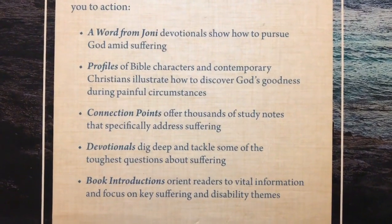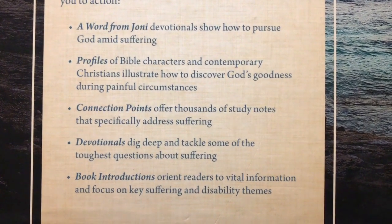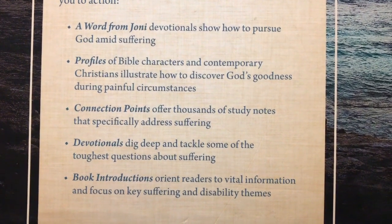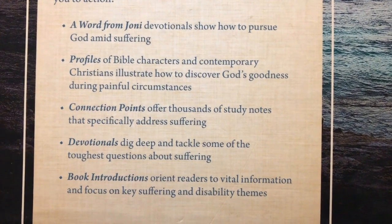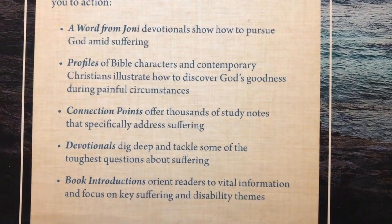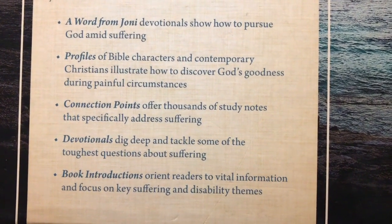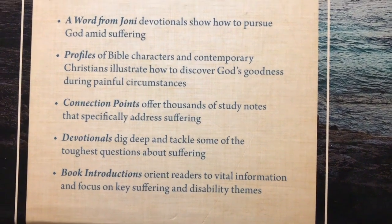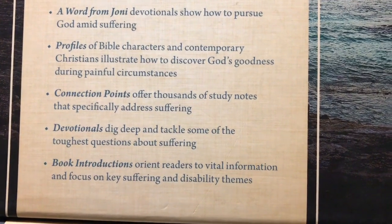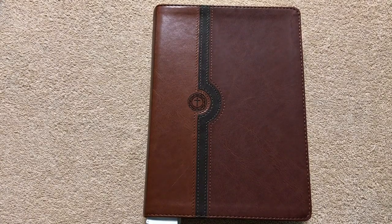Here are the features, which we will see on the inside. We'll have a word from Joni, which will be devotionals that show how to pursue God amid suffering. Profiles of Bible characters and contemporary Christians illustrate how to discover God's goodness during painful circumstances. Connection points offer thousands of study notes that specifically address suffering. Devotionals dig deep and tackle some of the toughest questions about suffering. And then book introductions orient readers to vital information and focus on key suffering and disability themes. So they did a really nice job on this Bible.